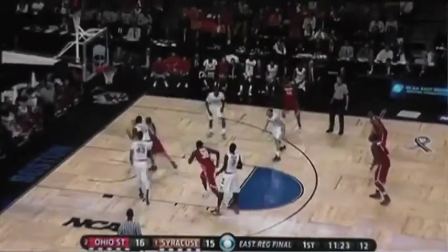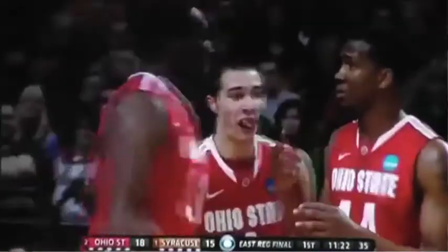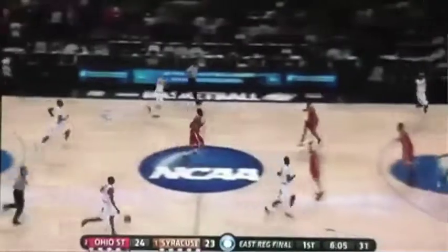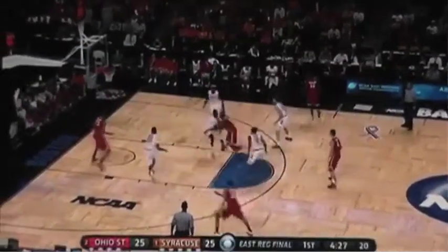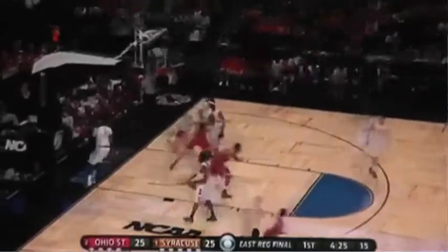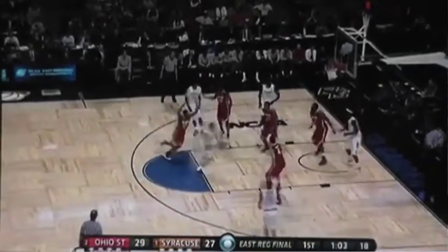Orangemen within 2, Aaron Craft with the bucket plus the foul gives the Buckeyes a 4-point lead. And then we have Scoop Jardine to CJ Fair on the alley-oop, throwing it down. That's definitely worth another look. But then we have the Buckeyes coming right back with a dunk of their own. Amir Williams with the jam. End of the first half, Triche to Rakeem Christmas with the flush.